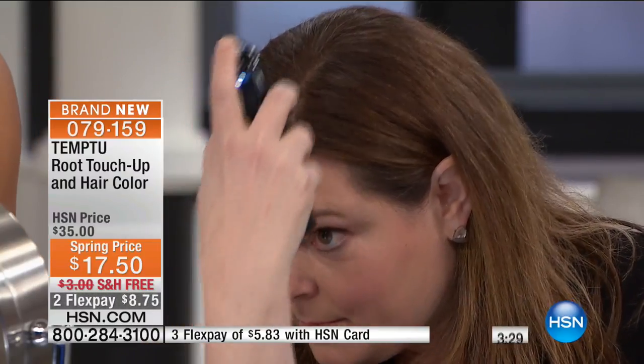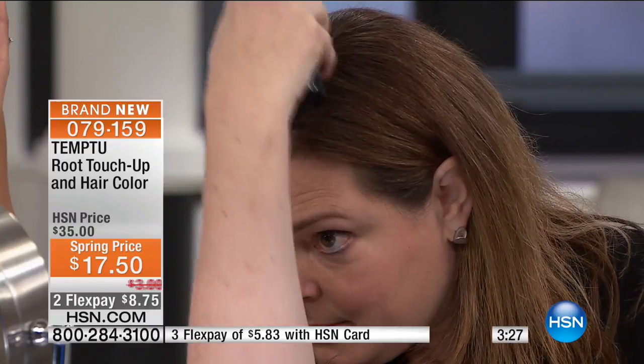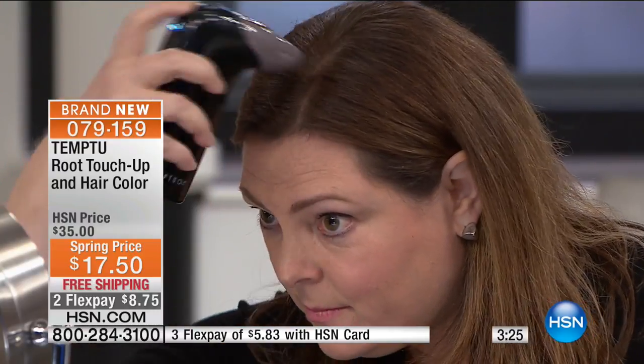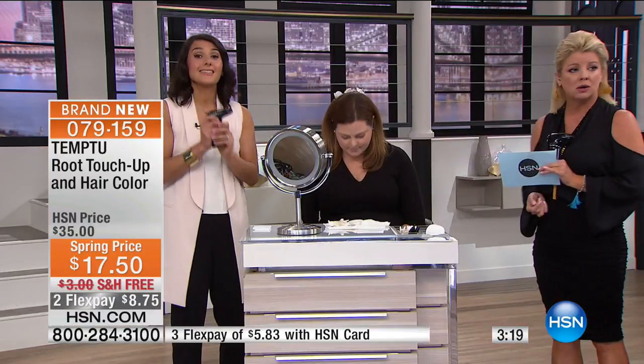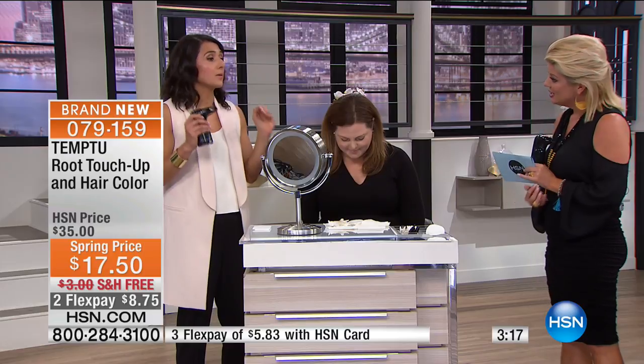The precision of our microfine atomized airflow technology means that you're able to get the coverage that you need just like that. You can get in on the hairline. It's not going to get all over your face. This is not an aerosol. You're just getting real results.